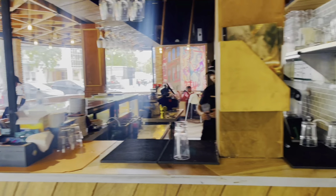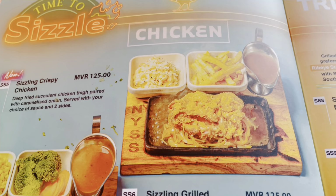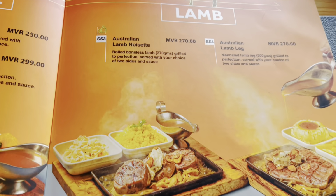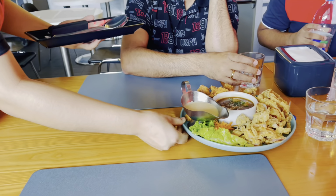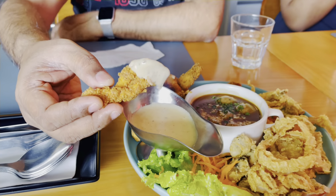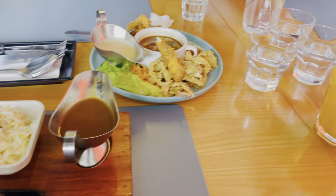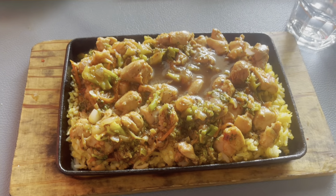If you love to have a steak, come to New York Steak and Shack at Hulhumalé. I went with this Australian lamb steak, and my son, he took sizzling Southwest chicken, and my husband, he went for this black pepper beef rice.